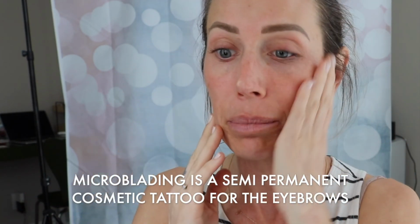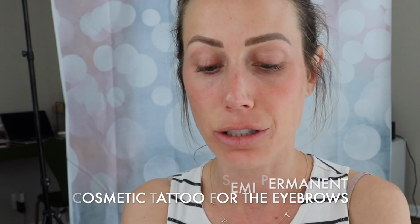A lot of people think that just because you have microblading, you won't need to put makeup on. And it's a common misconception. Microblading is great because it gives you that naturally perfect eyebrow, but if you want a little bit more of a makeup look, or if you want a bolder brow, you will need to wear a little bit of makeup.